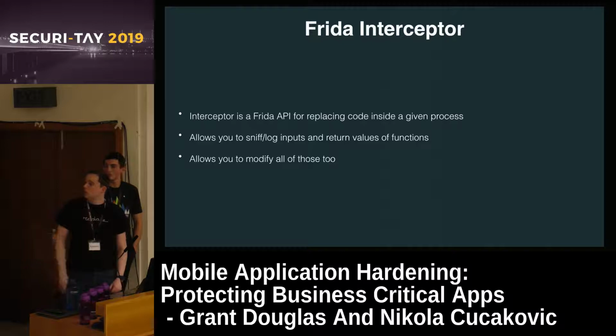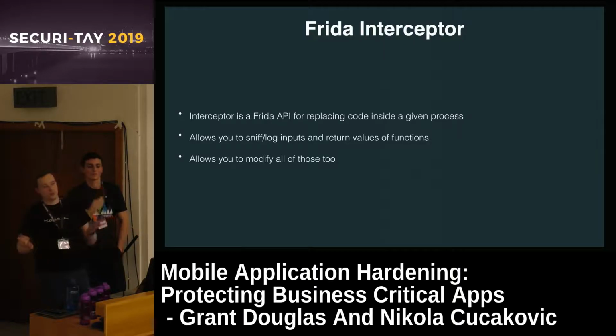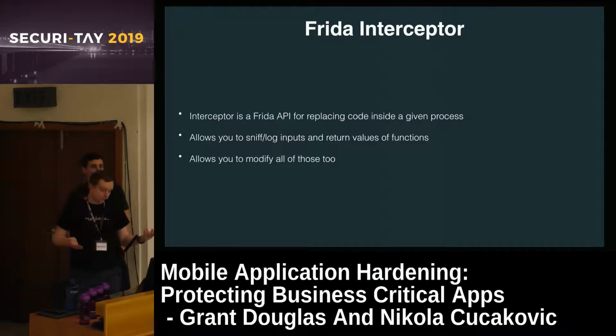So the final thing to note is we don't just get to see usernames and passwords or any of the inputs and return values, but we can change them. So again, in the isAdmin function, we can make it return true. If they're generating a random number, we can make it return 1337 every time. We can do literally anything we want with the app, right? We're in full control of it.